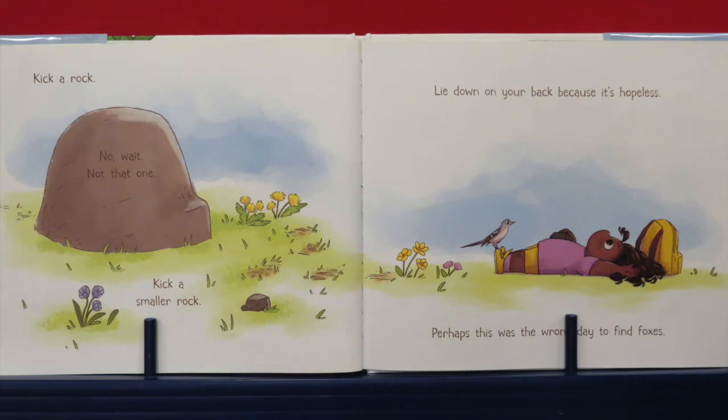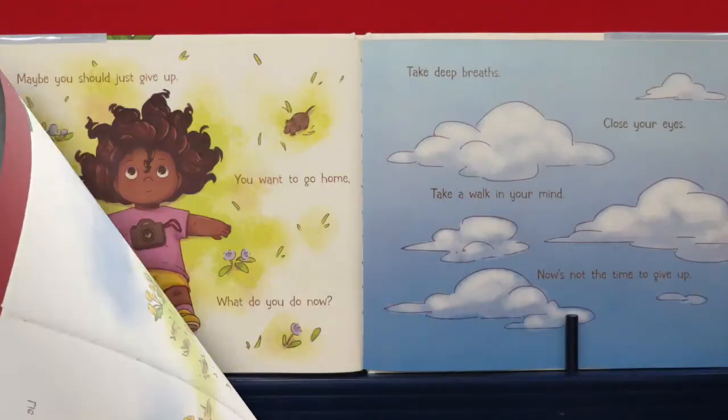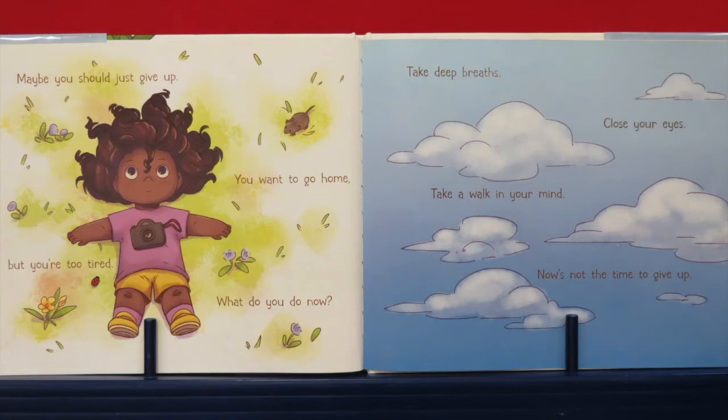Perhaps this was the wrong day to find any foxes. Maybe you should just give up. What do you think? Should we give up? No. You want to go home, but you're too tired. What should we do now?